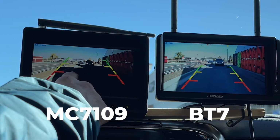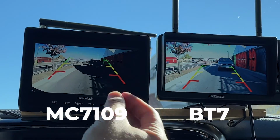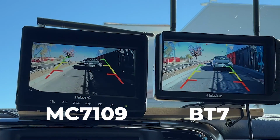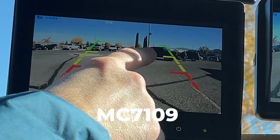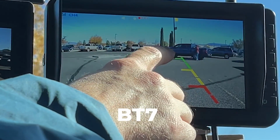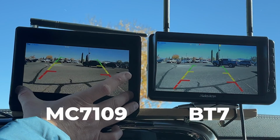All right, so we're looking here. This is all black, and that actually still has some contrast. You can see even the texture of the road. So the low light capabilities of the new camera are significantly better. So again, here you can see the side of the truck is just black, whereas on this one you can see the door handles, much more detail.